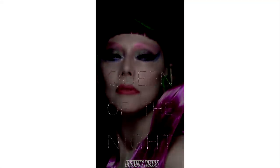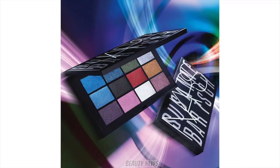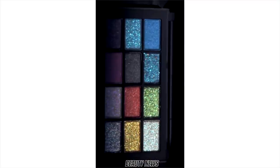So this contains 12 eyeshadow shades. It's limited edition. Look, I'm going to say this and it's going to sound very strange, I don't mean it to sound offensive. It sounds like it was designed by someone who isn't into the makeup industry, because it's very sparkly. It's a full shimmer palette. There's a whole bunch of blue, a green, a silver, gold, red, black, purple, pink.